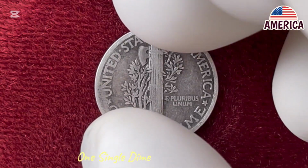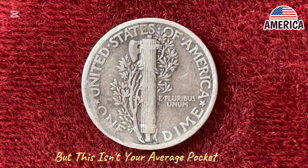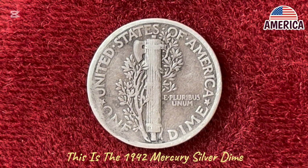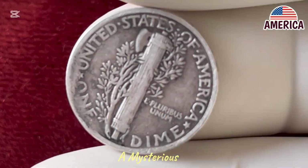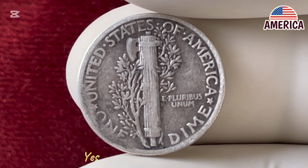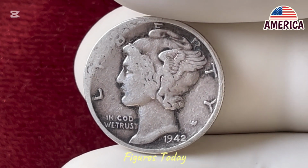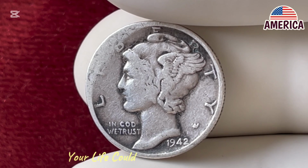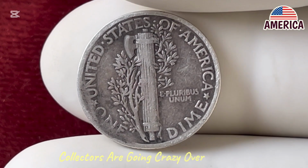One single dime. Just 10 cents in face value. But this isn't your average pocket change. This is the 1942 Mercury Silver Dime, not just any version, but the ultra-rare proof coin, with a mysterious W mint mark, and it's worth more than most Americans make in a year. Yes, you might be sitting on a tiny silver coin that could be worth 6 figures today. So listen closely, because if you have this dime, your life could take a very profitable turn. Let's dive into why collectors are going crazy over this coin.